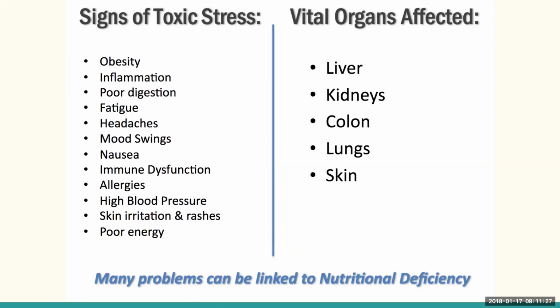This is, I think, a huge problem in our society right now. Many of these problems can be linked to nutritional deficiency, because the vital organs that are affected are the liver, the kidneys, the colon, the lungs, and the skin. If you look into traditional Chinese medicine, they take a look at all of these components, all of these, I'm going to say dis-ease, right? These issues, and they correlate them to the different organ systems that our body utilizes to maintain its homeostasis. And so if we can work to support these different organs, I really feel like we can move out of these signs of toxic stress. Ditto.